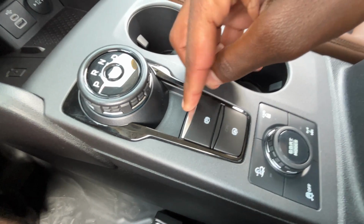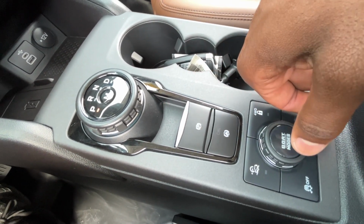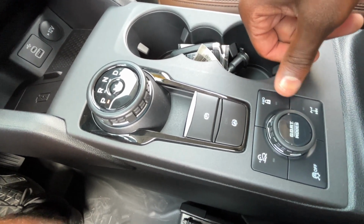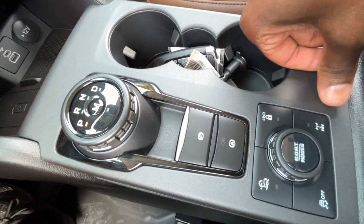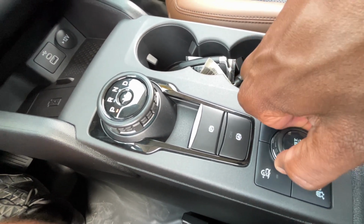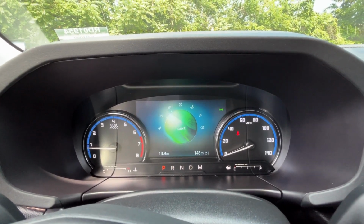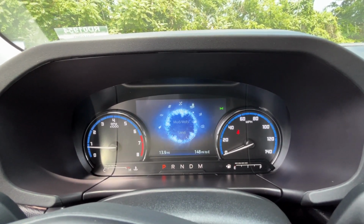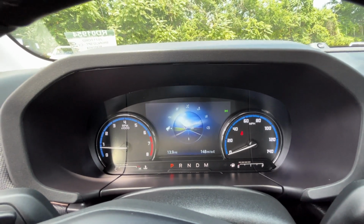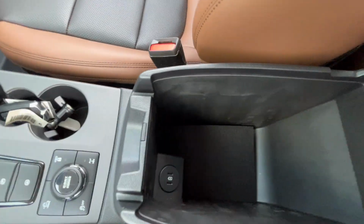Electronic parking brake, pull up to engage, hit the brake, press down to disengage, automatic brake hold there. And then we do have our trail control there, our 4-wheel drive differential lock there, rear differential there, and then traction control. And then we can use this knob to go through our 7 drive modes, which include normal, eco, sport, slippery, and then we have the mud ruts, sand, and rock crawl. But normal, eco, and sport are what you'll probably use 99% of the time unless you do take this off-road.